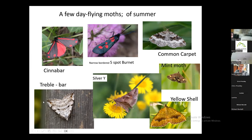So there's two possible confusion types of red and black. The stripy one is the cinnabar, and the spotty one is the burnet moth. Now, the burnet moth comes actually in three different flavors. So count the spots. In our area, we get narrow bordered five spot, and this one is five spot. Look, one, two, three, four, five. And you can also get a six spot burnet in our area. And the sixth spot would be just here where my mouse is at the moment. So look for that extra spot, or the lack of it, to work out if you're looking at narrow bordered five spot or six spot burnet.